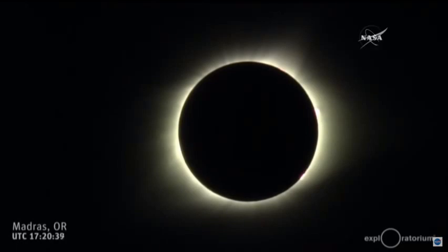So look now, we see the corona in Madras. That's gorgeous. That's amazing. Being able to look at that with your own eyes is an amazing experience, and that only can be seen when you have this kind of totality. So the corona, that's the solar atmosphere. That's what solar scientists really live for, right? That is the origin of space weather. That's where most of the solar flares, the coronal mass ejections, big explosions of particles originate from.